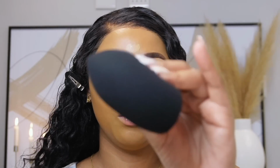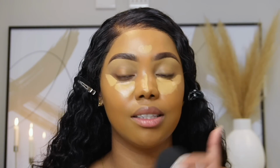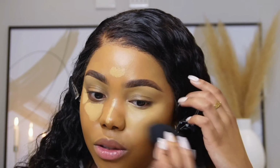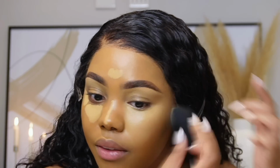Then I'm going to go in with my beauty sponge. This one I got from Lancôme. It is sensational, but another good one is the Real Techniques Beauty Blender, that orange one. Make sure that it's damp. Look at that. I don't even have to do much, because a lot of the product has already dried down into the skin. So I'm just spreading it out and blending it on the edges.